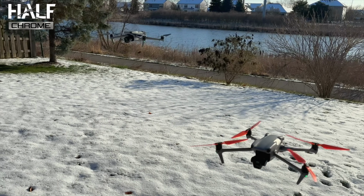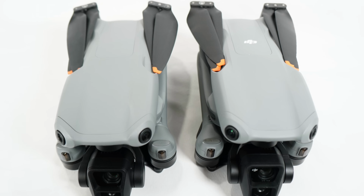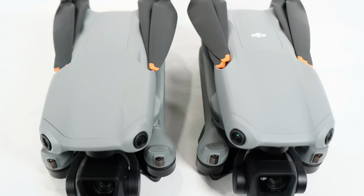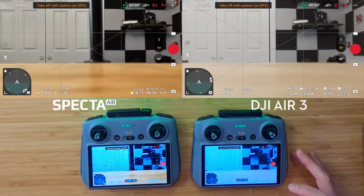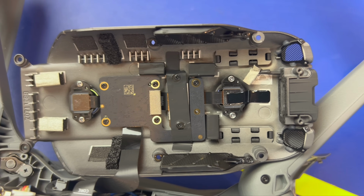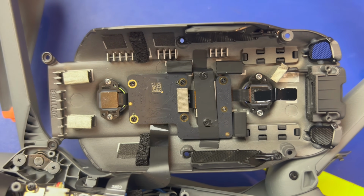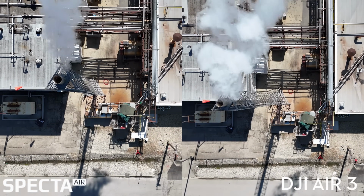So if you're not sure what I'm talking about, this thing, the Specta Air, shares pretty much everything with the DJI Air 3. Now that is a fantastic drone, and this, of course, is also a fantastic drone. It has the same camera, same flight time, same app, same flight modes. Pretty much everything about these two drones is the same. Even the insides of this drone are the same as the one that DJI is making. Now, there are a couple of small differences, and that exists mostly in the firmware.